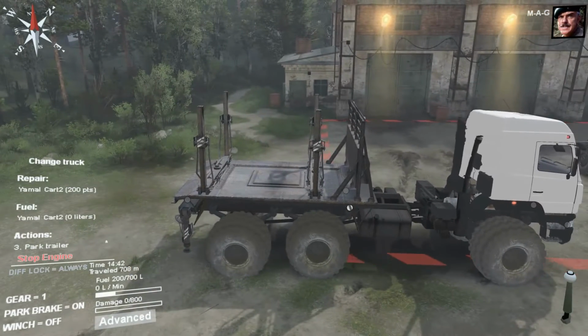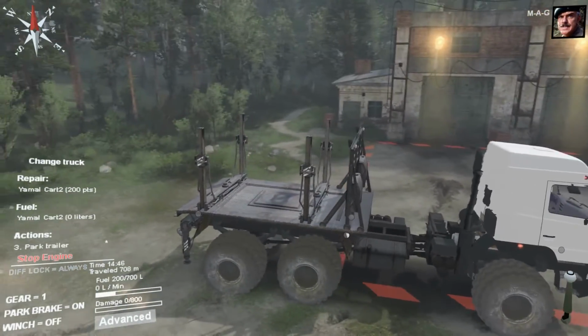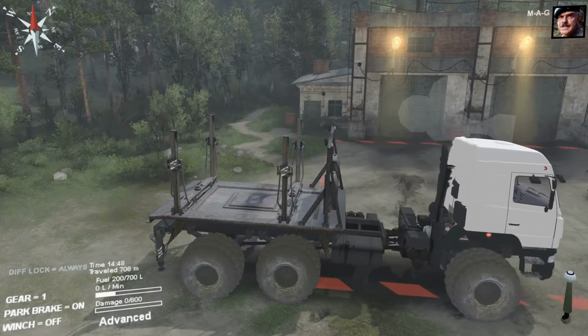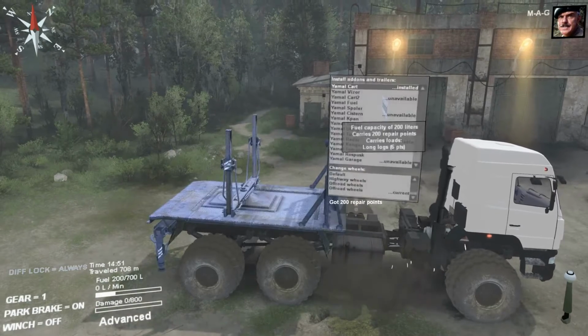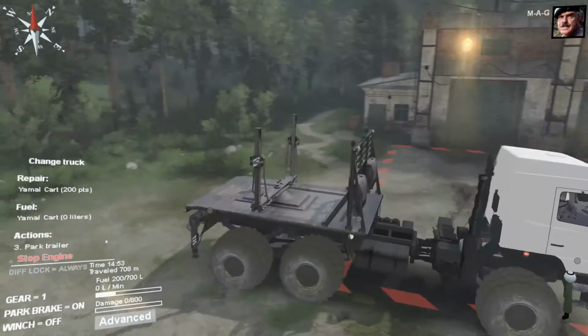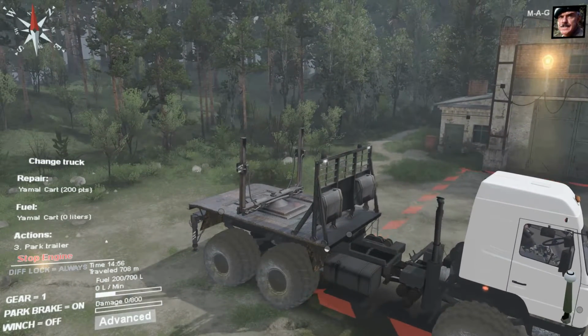I'm not sure. What is it? The rear end peg thing has been moved further back. I'll show you, right? You can see right there. There's a little ledge for a turning one. That's when I put the cart on. Okay, that's interesting. I wonder what difference that makes when you've actually got logs on. Maybe it's for longer logs, so you can actually turn the trailer.